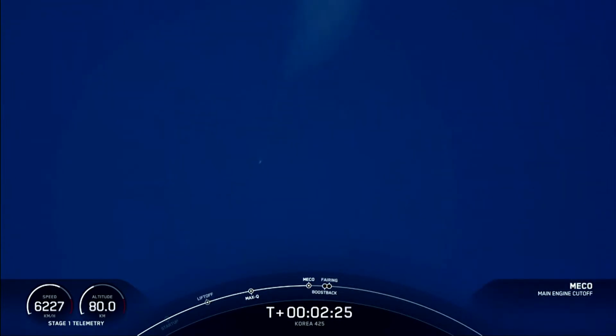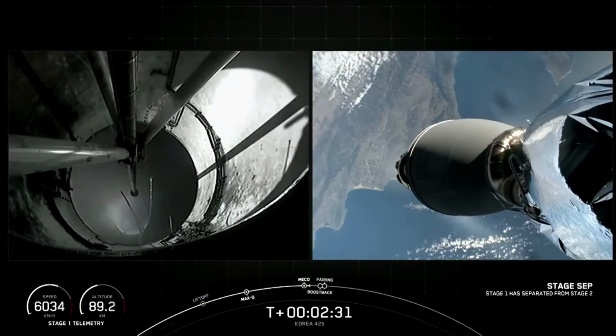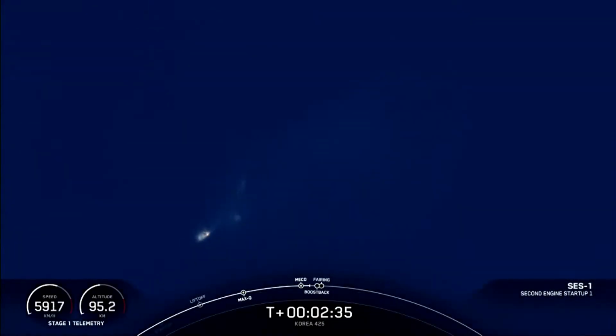MECO. Stage separation confirmed. Confirmation of MECO and stage SEP. And flip ignition. Good call-outs that we've had Stage 1 SES1 and boostback startup, and boostback burn startup.